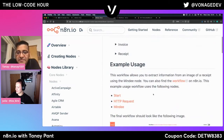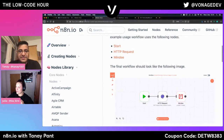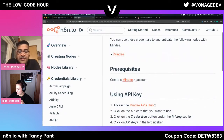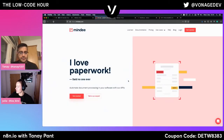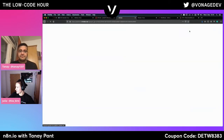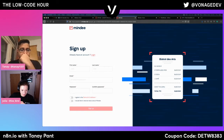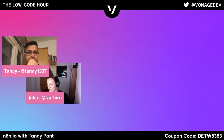Moving on. Right. Cool. So we have to create a Mindee account and get the free API key. So I'm guessing I'm getting started. Right. So I'm quickly going to take my screen off screen until I sort this out.